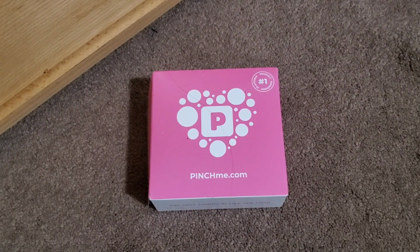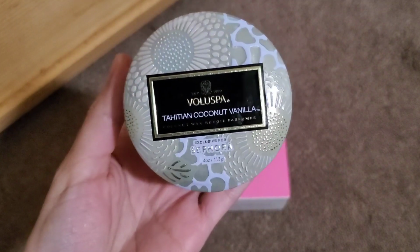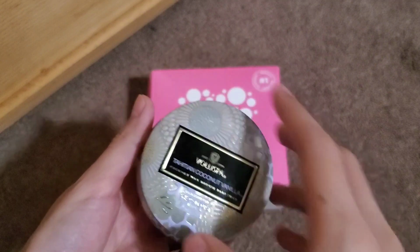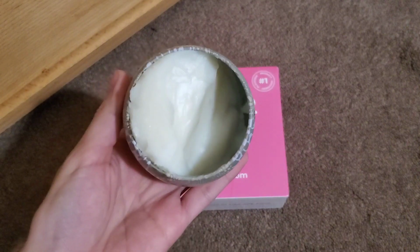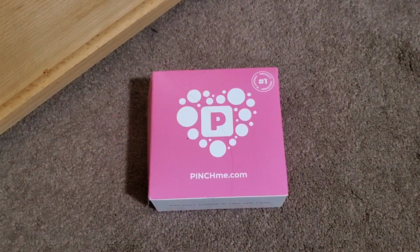Hi everyone. I didn't expect to include this, but I thought might as well because I got this unexpected package. If you saw my previous haul video where I also included my Pinchme sample box, long story short, I qualified for this mini tin candle from Voluspa, and it ended up coming melted. It's the Voluspa Tahitian Coconut Vanilla. The package was very fragrant, so I thought, oh, that's nice. The candle's super fragrant, and it took me forever to open it, and it turned out that it was partially melted. I'm not sure if that was a transit issue, how it was sent out. But yeah, there was that.